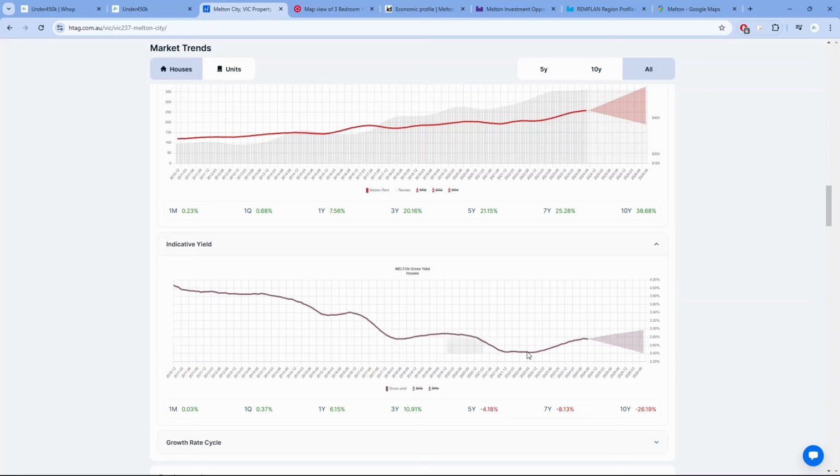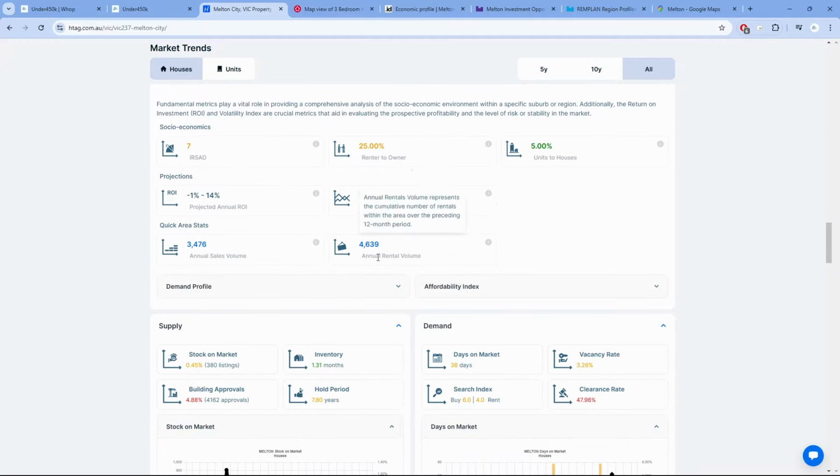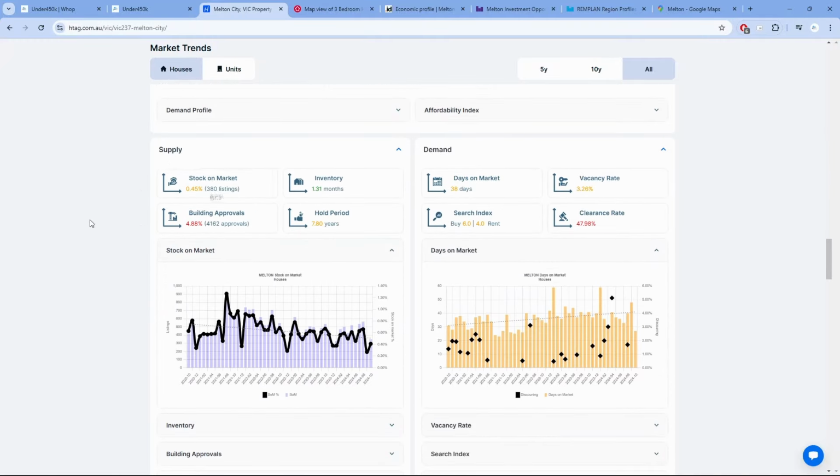We can see the indicative yield has been rising in the past 12 months or so. A very good renter to owner occupier ratio of 25%. And then we scroll down onto the supply side metrics where we can see the stock on market is very low at 0.45%. We can see the inventory is 1.31 months and days on market is 38 days. So it's selling within generally a month or 2 months of property.